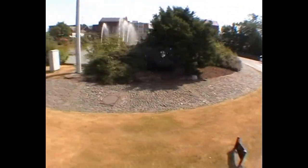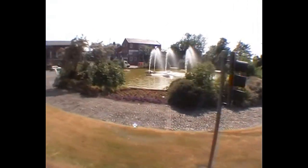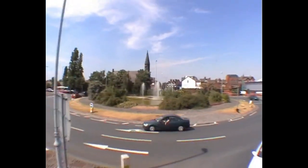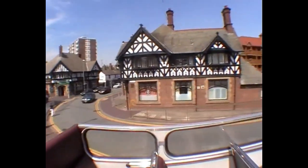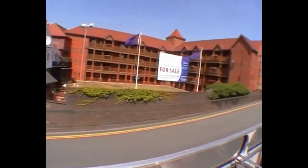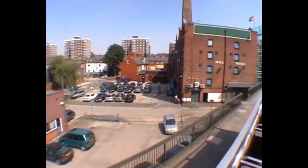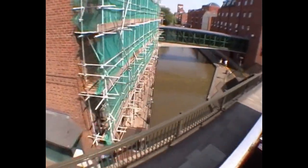History surrounds you as you're slowly passing through. You will see the whole thing from a different point of view. Pavements full of shoppers to the left and to the right. Rows of crooked cottages displayed in black and white. You will get a bird's eye view of everything in sight when you jump aboard the Chester City bus.